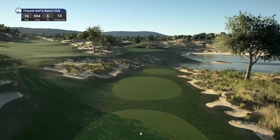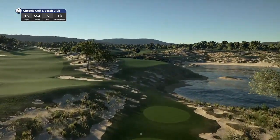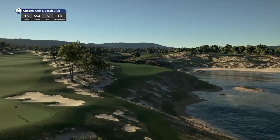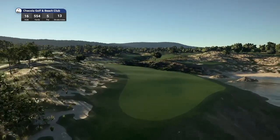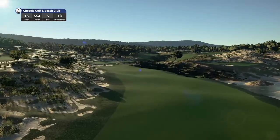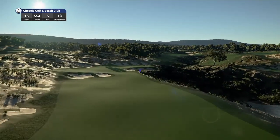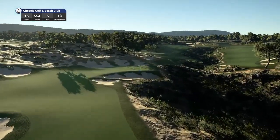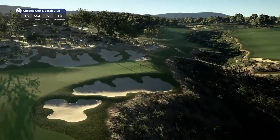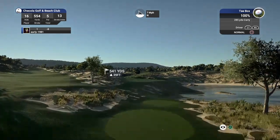Par 5, playing 554 yards, stroke index 13. But yeah, just a stunning course this, guys. Eye candy for the eyes. And the playability factor is absolutely superb. I mean, this course is up there with one of the best I've played on the Golf Club 2019. It would certainly make my top 20.